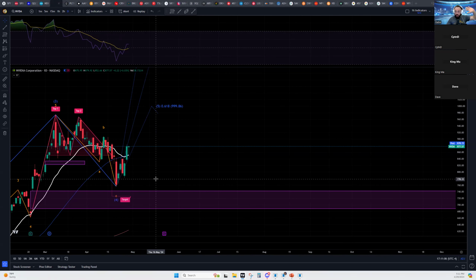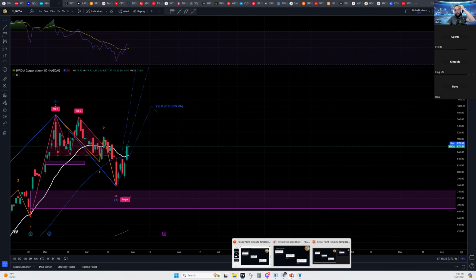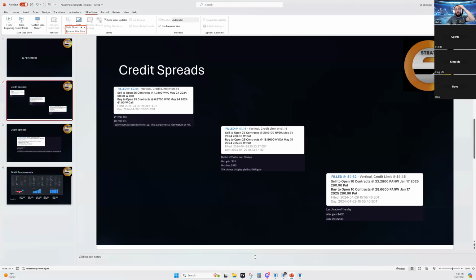Nothing is impossible, because fundamentals trump everything, everyone. But I don't believe that in the next 31 days will be a problem. Plus, if it shoots up before earnings and I'm up over 50% on my credit spread with less than 50% of time left, like in 2 weeks, I'm going to close this trade. We do have earnings on May 22, so I would actually like to close this trade before May 22, which I think I will be able to. Okay, so that is the NVIDIA credit spread.